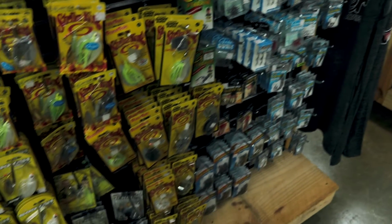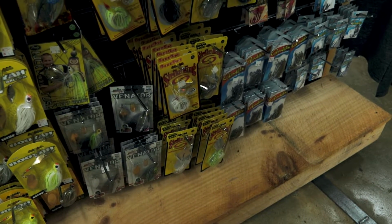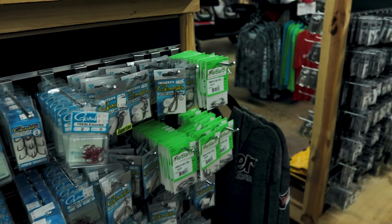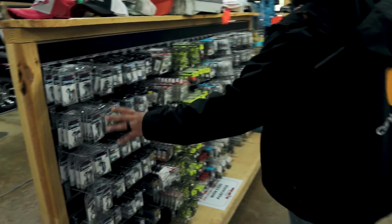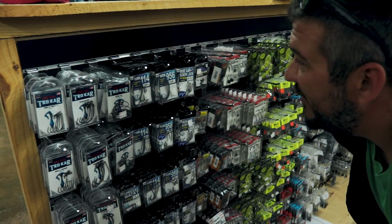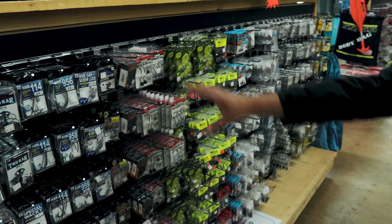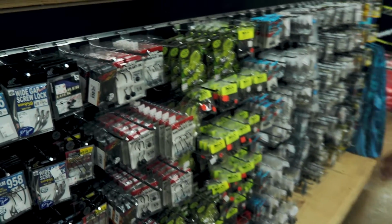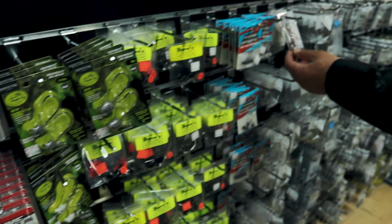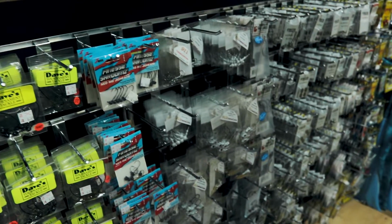Got your value packs down here, your EWGs, your offset shanks. Got your Robo with your little keeper on there. Rebarb, Trocars, really good hooks, really sharp hooks. What is that? Whatever that is, Hayabusa. They look good. Got your swinging rugby heads. All kinds of shaky heads, some more Dave's Tournament Tackle. Got some custom, looks like little shaky heads, or maybe for a swimbait or something like that.